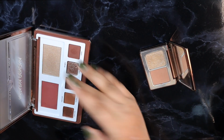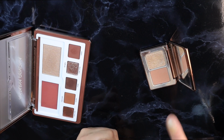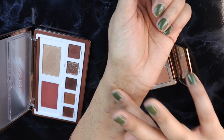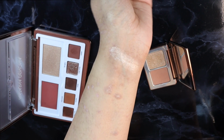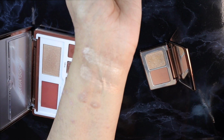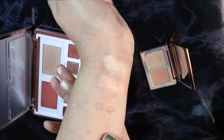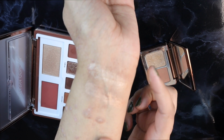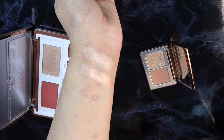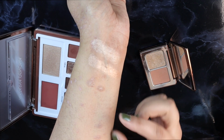Formula wise, the one in the Glam face palette is a lot smoother. So let's go ahead. We're gonna swatch the one from the duo right there. So that's the one from the duo, and this is the one from the new Glam palette. I don't know if you can tell the difference, but the one from the duo is a little bit lighter, but also I feel like it's a little more gold toned, whereas the one from the Glam face palette has a little bit more of some kind of champagne-y pinkness to it.